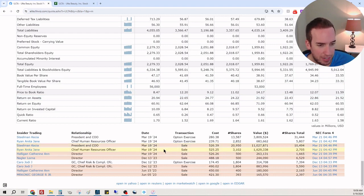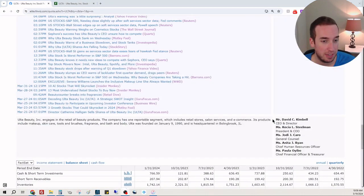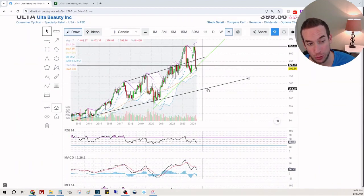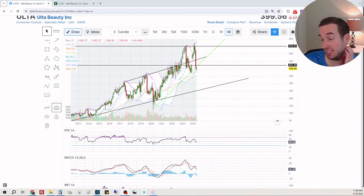Ryan and James sold 3.1 but got 2.8. It's kind of offset. Steelman, Kessia sold 20 mil, kind of offsets. Caro, Jody offsets here. No real big red flags. If I was the CEO, I would kind of be frothing at the mouth for a potential move down to here to purchase some, or I guess any C-suite directors, whatever.